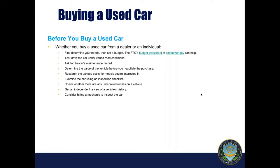Recently, the FTC has put out some warnings to consumers about the flooding that occurred down south. A lot of those cars are so-called cleaned up, shipped out of state, and put on the market for sale. Flood damaged cars very often are a really bad deal. That's why you want to check the NICB's website to see if information about those cars has been reported there. And the last thing really is, consider hiring a mechanic to inspect the car. A vehicle history report is not a substitute for an independent vehicle inspection, so we always recommend that.